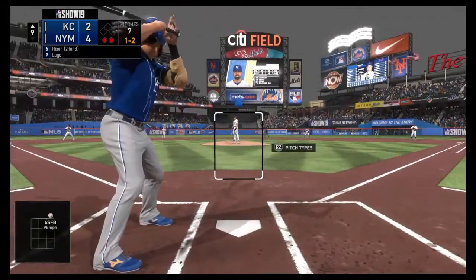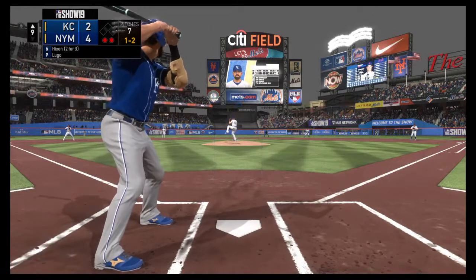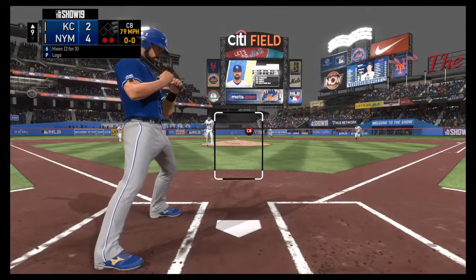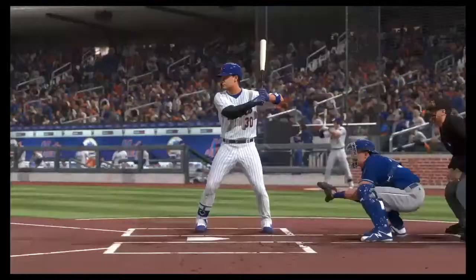And with about 32,000 in the building, they're on their feet now. And he gets strike 3 called to end it here, and with that, this one is over. 4-2 the final score today. The New York Mets took the lead in the 4th and held on until the end.